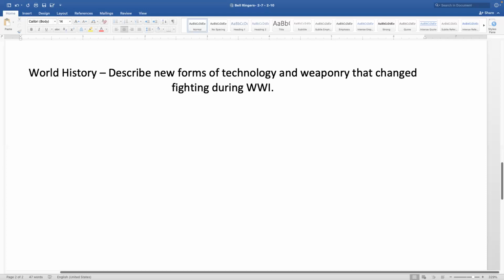Jason, go ahead. Artillery, yep, good job. So we talked about artillery. We mentioned a little bit about how this was stationed behind the trenches, constantly shooting up over your trench and into no man's land to try to prevent any invasion from the opposition.